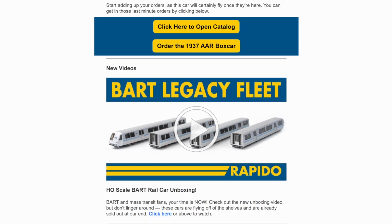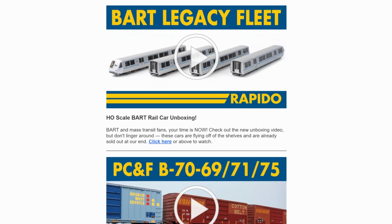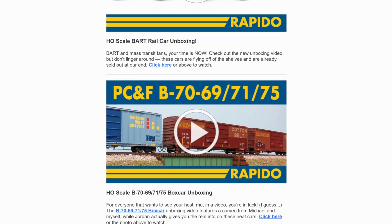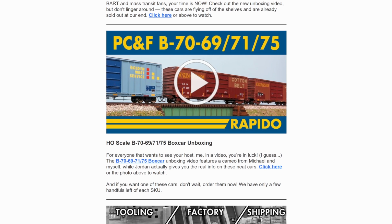They recently delivered the BART rail cars after a couple years of waiting, so nice to see those as well. You can check out their video, and there's a bunch of reviews already online of these cars. And another model that just delivered their new run of PC&F box cars. This includes their final 8 cars in the current schemes with different patched variations. All of them are completely different.